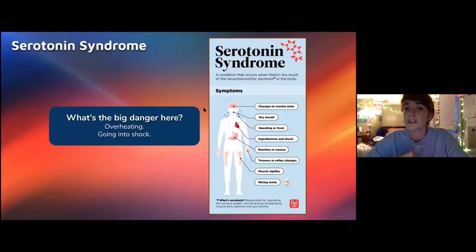Serotonin syndrome is a condition where your body is overwhelmed with serotonin, as you might be able to imagine. The biggest danger here is overheating, and then after that, going into shock. If someone starts becoming agitated, if they start sweating excessively, if they're going into shock and becoming less responsive, these are all indicators of potential serotonin syndrome.